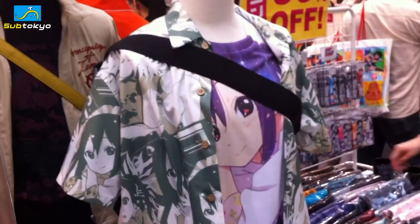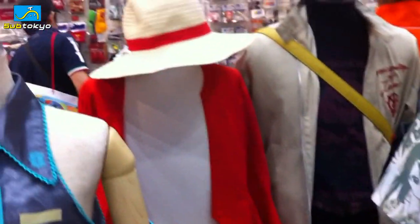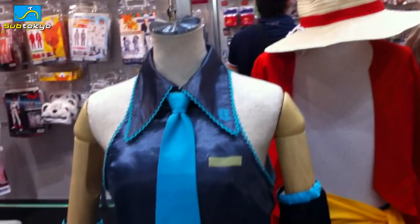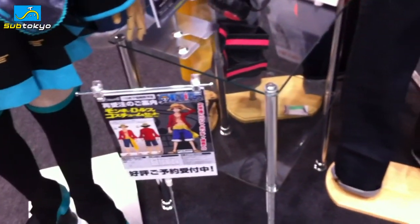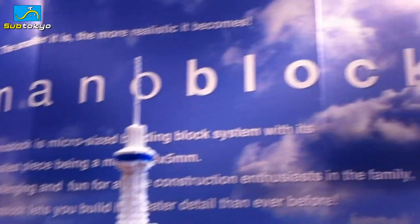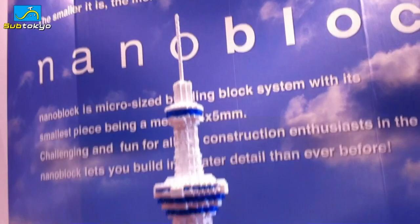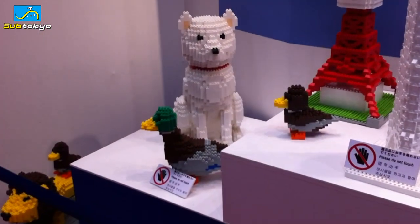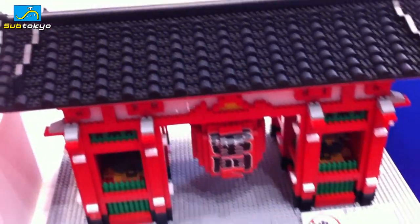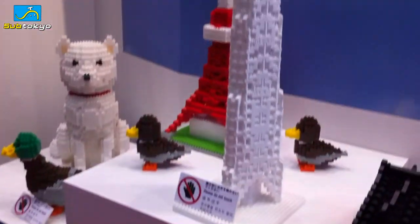Costumes here. Well, this is more like an outfit, but we have a couple. Here we have a nano block. Looks like some kind of Lego spin-off, he said. You can make pretty cool stuff with it, seems like. Let's get the sky tree.